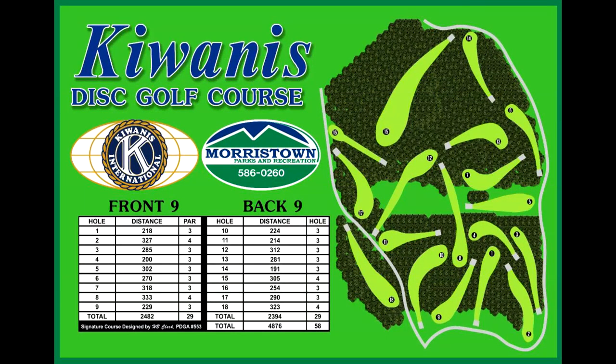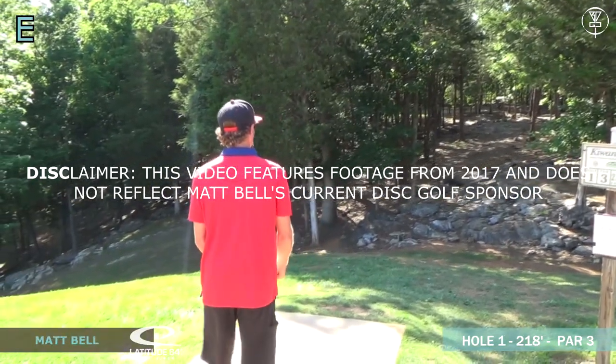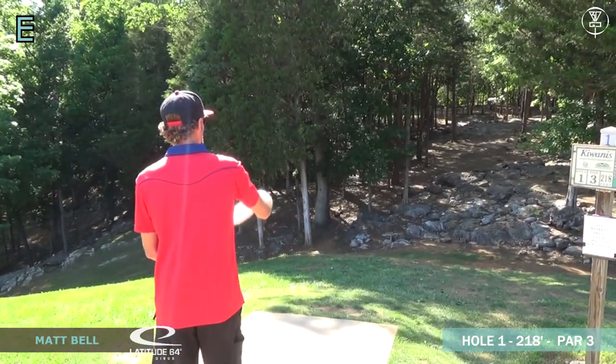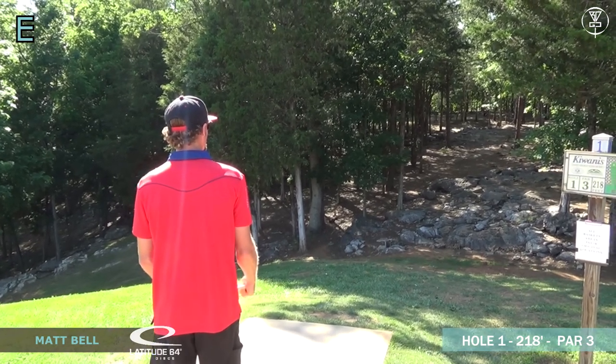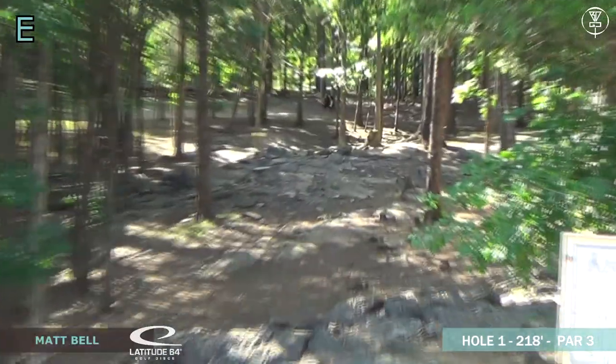The Morristown Kiwanis Disc Golf Course. Morristown was able to take the lead back on that one at 37 down. Moving on to hole number one. Downhill putt there, but should be all right. Matt lining up a backhand. A little skip.